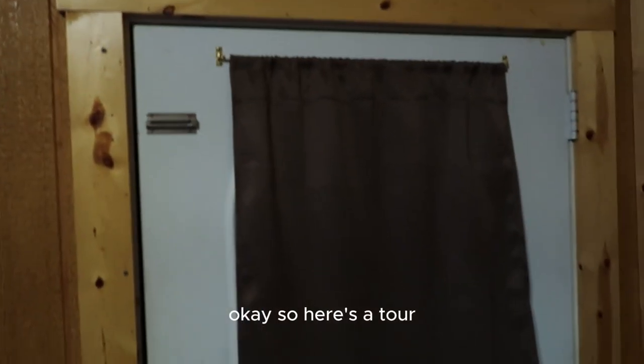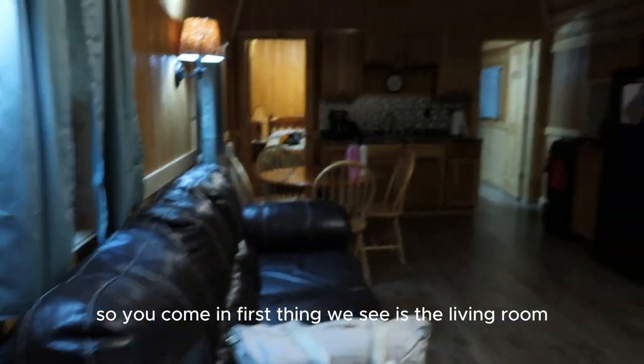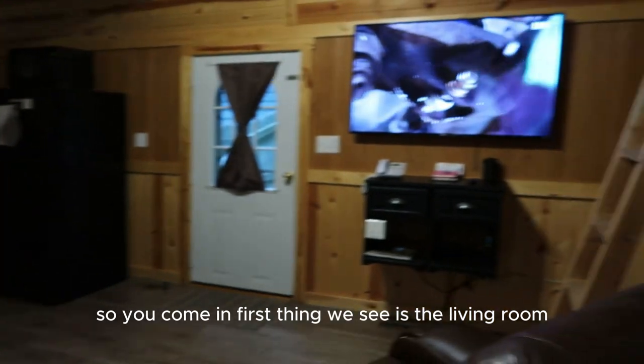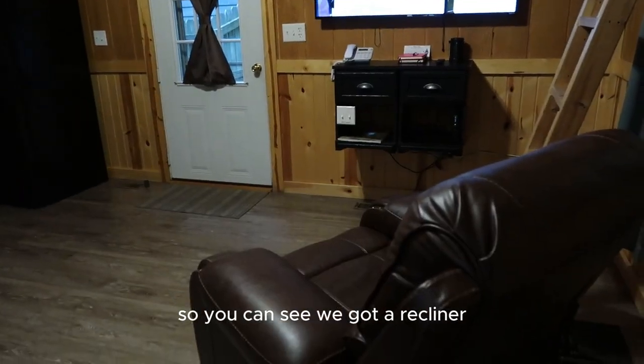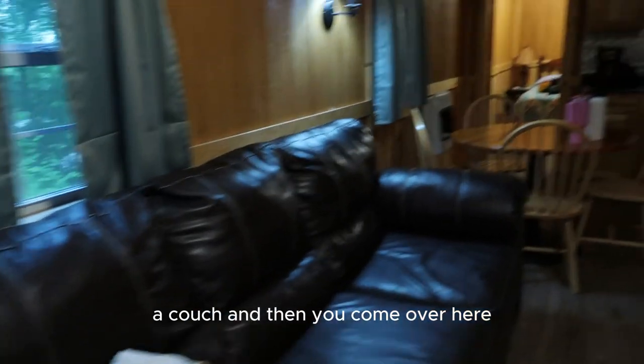Okay, so here's the tour. You come in. This is the door. Oh, cute. They got robes out here. Okay. So you come in. First thing we see is the living room. As you can see, we got a recliner, a TV, a couch. And then you come over here.